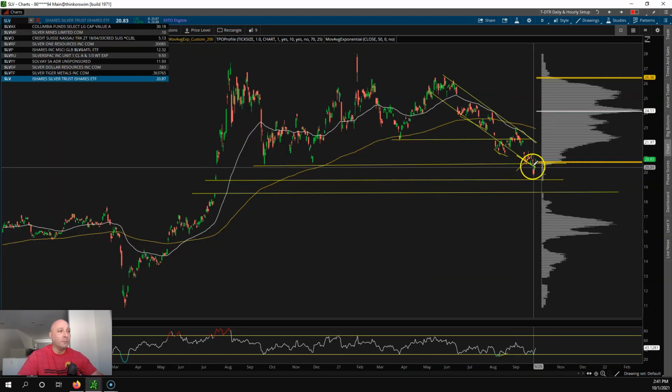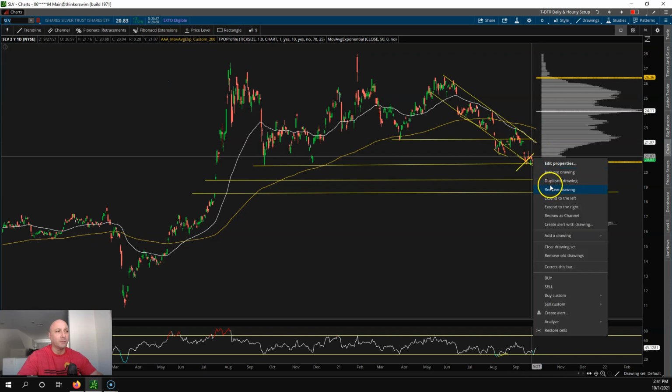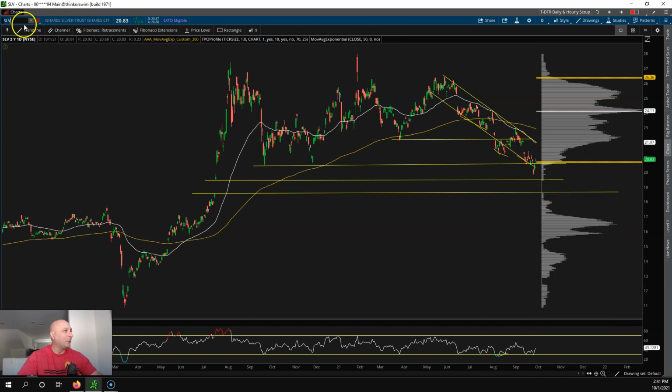Silver dipped below. Look at this. We had this trend line, went down to what, 1980, missed it by about 30 cents, and then a nice bounce reversal. If anything, we're back in this channel on silver. I would be bullish on silver. So that's where I stand with silver.